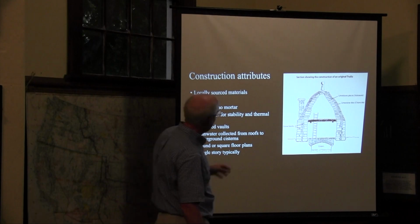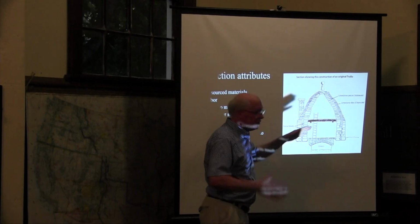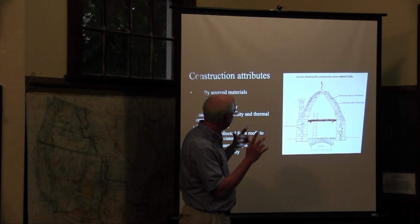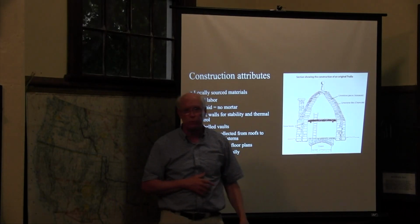And then you'll notice there's a very distinct difference from this point up of the vault. And there's sort of two layers there. There's the larger blocks on the inside, which are the corbelled vault. I'll go over that in a second. And then on the outside are these limestone pieces that actually form the roof.